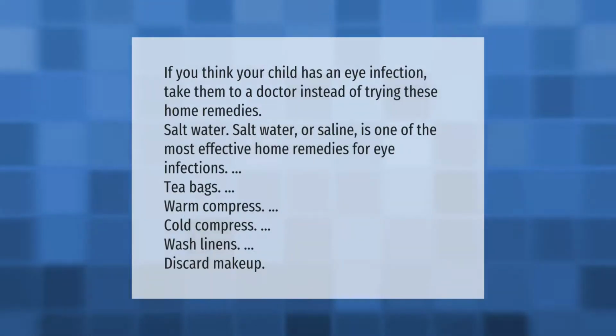If you think your child has an eye infection, take them to a doctor instead of trying these home remedies. Salt water, or saline, is one of the most effective home remedies for eye infections. Tea bags, warm compress, cold compress, wash linens, discard makeup.